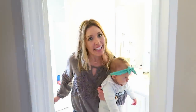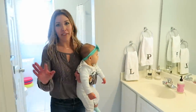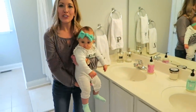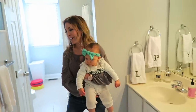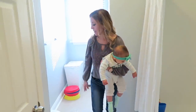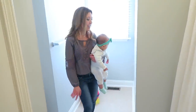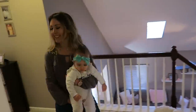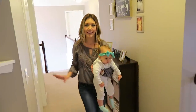In here is the kids' bathroom that they can definitely grow into. They have 2 sinks so that they'll be able to share this as they grow. And this is their bath and shower and toilet area. And we just kind of have the hamper and then the little training potty for Landon over there. All right, next we're gonna show you guys our master suite.